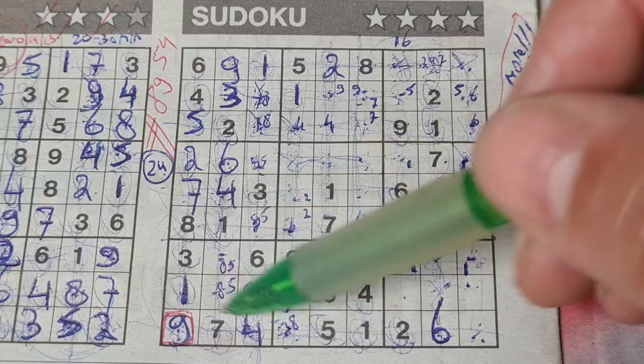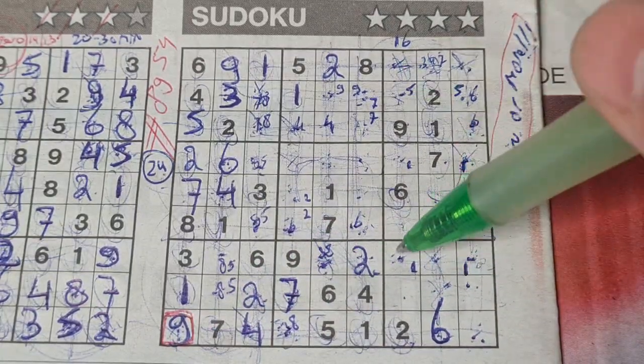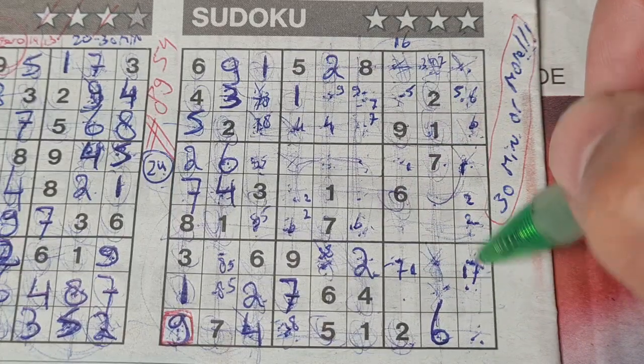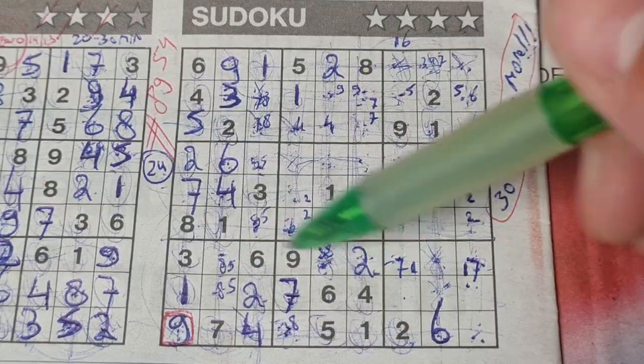Alright. 7 in the last row, 7 in the other rows from that row. Only 3 places left. The 7 should be here. Oh, there we have a 7 in this column. No 7 there. So the 7 goes together with the 1 as a pair. So the other three should be the 3, 8 and the 5.